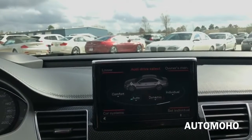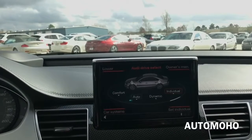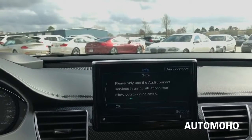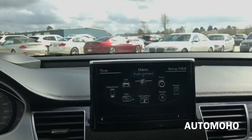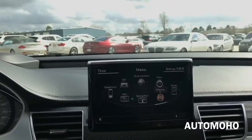Inside car, you have Audi drive select. You can choose between individual, dynamic, and different driving modes. There's the Audi connect, tone, radio, media.